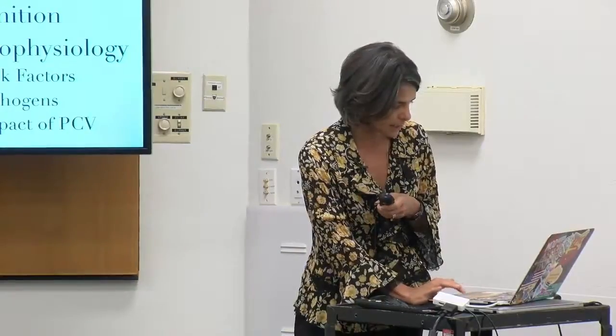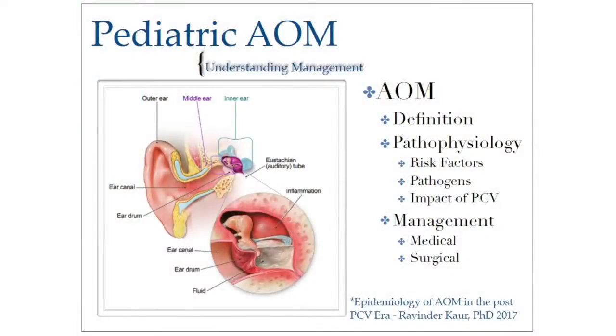So our talk really is going to be about the definition of acute otitis media, the pathophysiology, the impact of the pneumococcal vaccination, and then treatment will be kind of brief because the treatment is brief. It is pretty straightforward, but we'll go through some of the permutations. And then this is the anatomy we've already reviewed throughout the day: ear canal, tympanic membrane, middle ear space, and really the middle ear space is filled with pus.